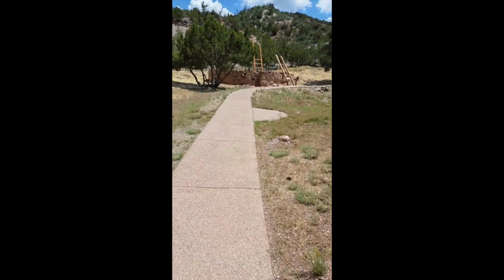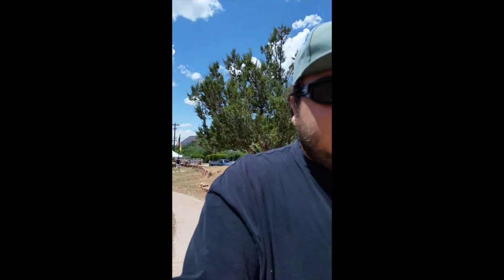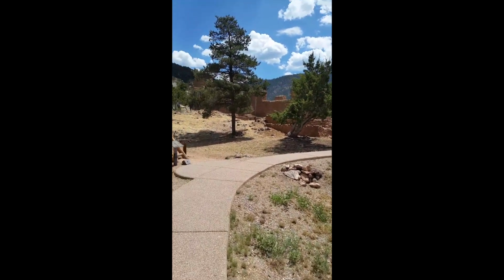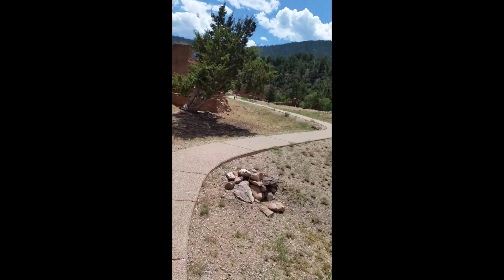Okay guys, I'm back. So I made it up to Jemez Pueblo. Yeah, there wasn't very much to do. Take pictures, so I decided to come to the old Pueblo Mission. It's like one of the oldest missions in New Mexico. I think it's like 1629 or 1626, something like that.